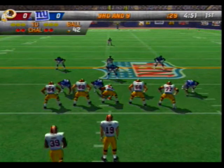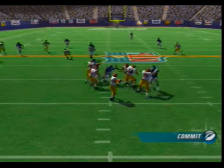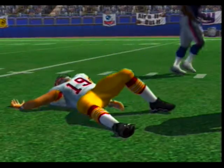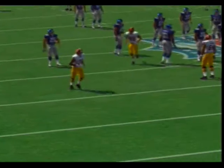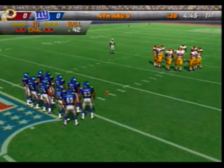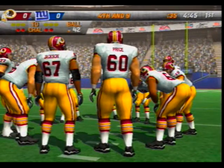We're going to take it. What you got for us, man? Dropping back. Pressure. Throws it. Plenty of pressure, and he barely gets the pass away. This defensive coordinator understands that pressure is the key to forcing the offense into making mistakes. If his players keep playing like this, he might be up for a head coaching job pretty soon.